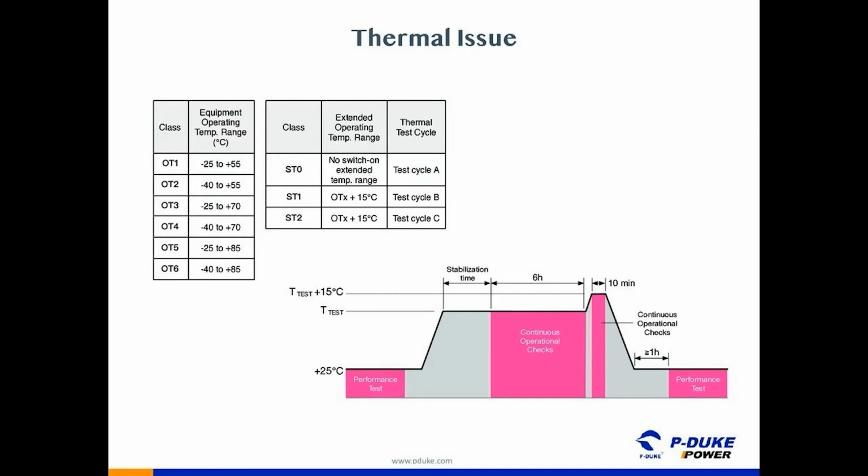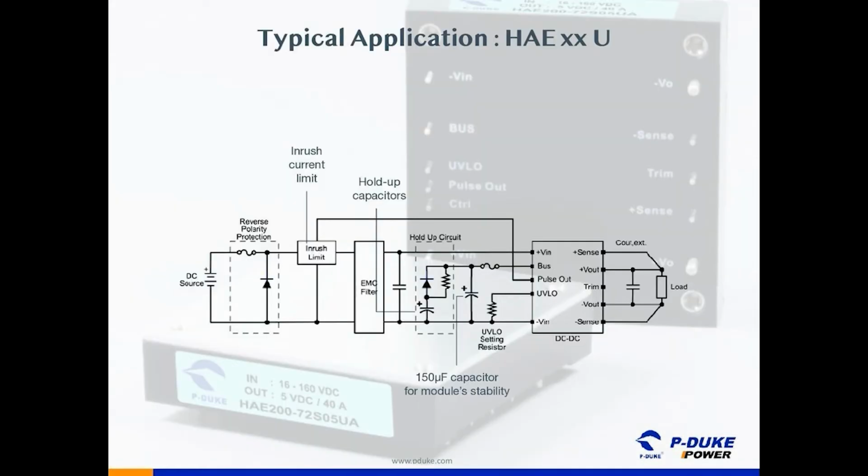First, we will introduce the best application circuit of HAEU series, including some special feature pins such as bus out, and UVO pins. In order to make HAEU still keep high efficiency at ultra-wide input range, at least a 150 microfarad capacitor should be connected to the bus pin to maintain the stability of the module. Because of its special topology, it can provide higher charging voltage to hold up capacitors when operating at low level of input voltage. So lower capacitance can be chosen.